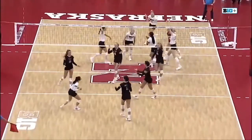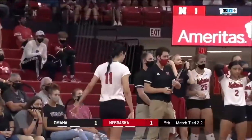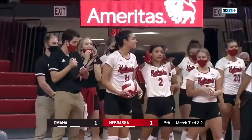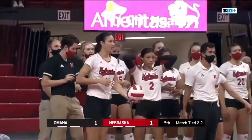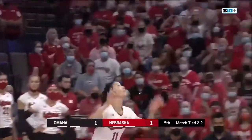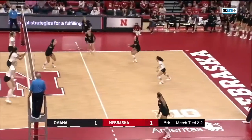Kayla Caffey, 2 kills. I mean, she only has 6 attempts, but hitting .333, and I think she's the player, she's going to be consistent attacking. She's the player you have to get the ball to. And even if you don't, she's such a presence. She's drawing a crowd and opening up opportunities for the pin hitters.